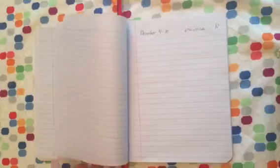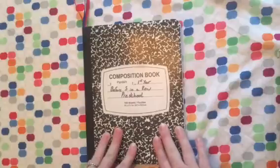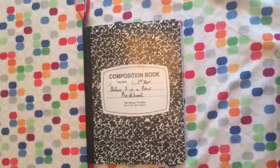And I hope this wasn't too rambly, but this is how I organize my son's schoolwork. And it usually works out pretty well. And I hope that helps somebody.